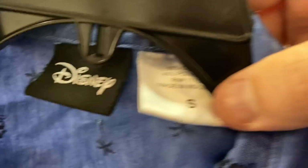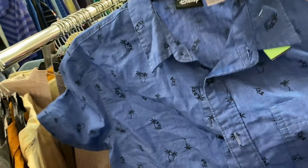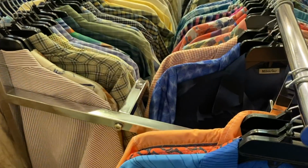Now see, this is our borderline. It's Disney, but it's a small, and it's just got Mickey with palm trees. It's kind of basic, but sellable. So you would put this over in your maybe pile if you're going to be really picky. If you don't get enough inventory, then grab it. If you do, you know, this will sell, but this may take time, but it's Disney, so it's borderline.